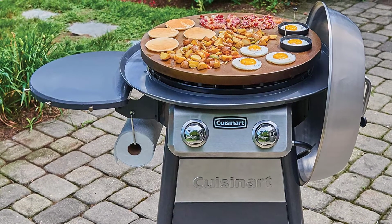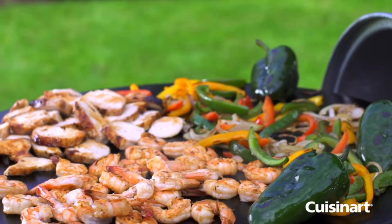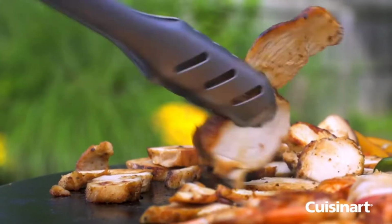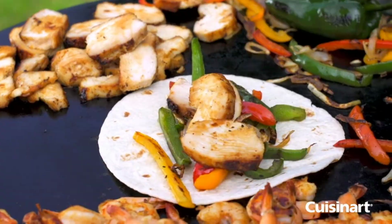It even comes with a handy fold-away side prep table with an integrated paper towel holder, making it easy to keep the prep area clean. A vented cover lets you steam, fry, smoke, roast, or keep foods warm.